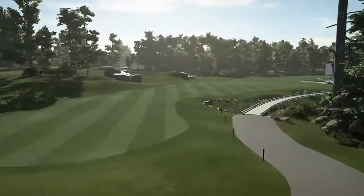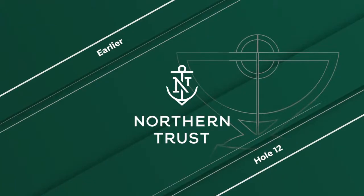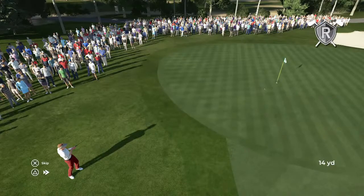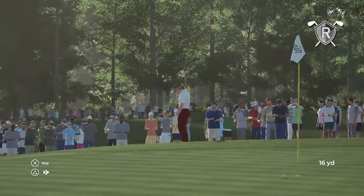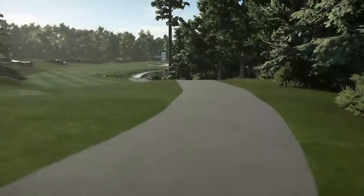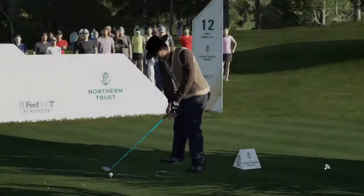Time to take a look at Ian Poulter from earlier. Lining up for his third now. Well, I gotta say, something out of the top drawer on this shot. What a beauty. So after that hole, this is the current standings on the course.